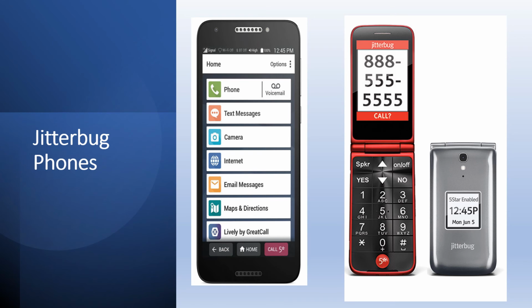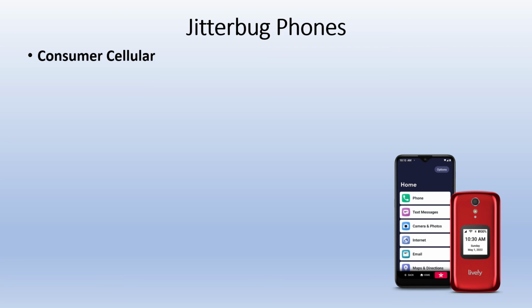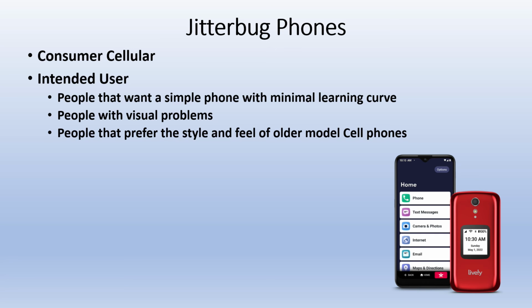Let's start out with the Jitterbug phones. Again, this is proprietary. Consumer Cellular is the one that mainly handles these. Yes, it does Verizon, or it can do AT&T based on the system you want to use, but Consumer Cellular handles the actual connection. The intended users are people that want a simple phone with minimal learning curve. They're great for people with vision problems because, again, they have a strip or very large icons, as we showed you in the models.